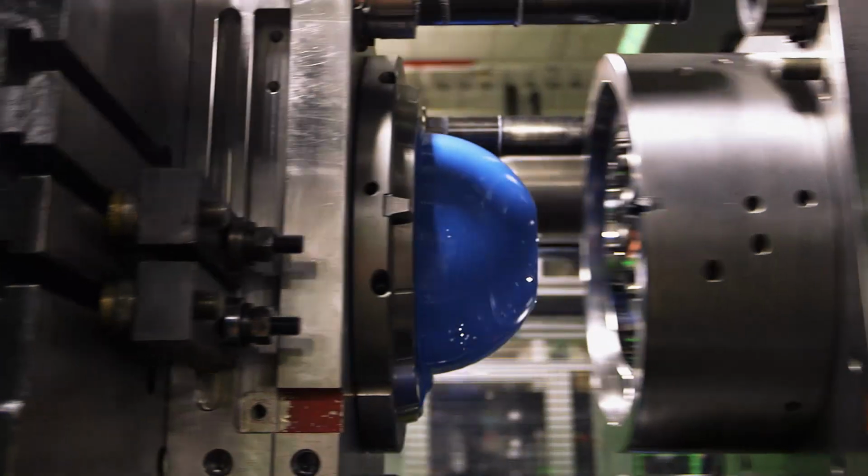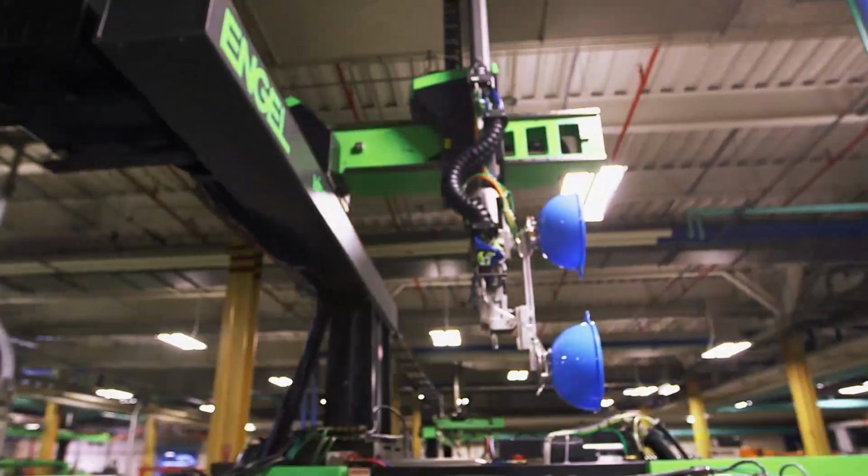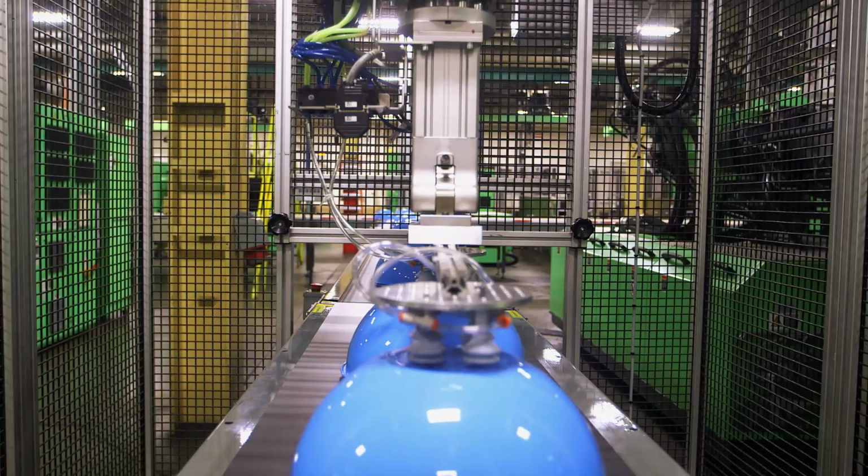Now that's a bowl. In a typical day, over 13,000 kilograms of plastic will be used in Tupperware, which translates to over 3 million kilograms a year.